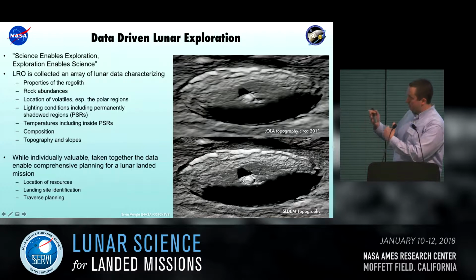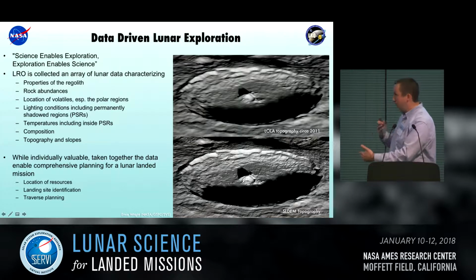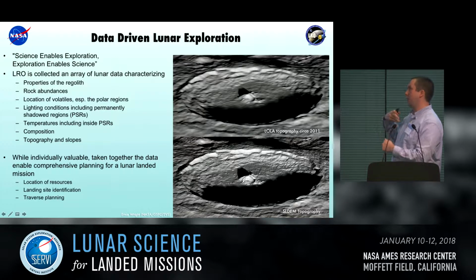So I'm going to be talking a little bit about some of the products that have been created that are wonderful science products, but also very useful for directing future exploration. The wide array of data that we've collected characterize the surface in really a number of ways, whether it's regolith properties, rock abundance derived from Diviner, or as Brad showed, the direct identification of boulders in LROC, volatiles, lighting conditions, and so on and so forth.